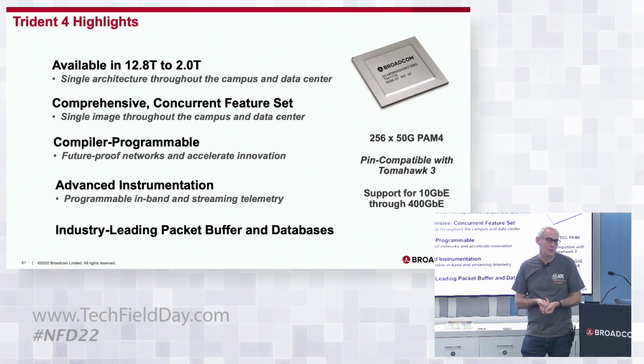The compiler programmable makes it more future-proof. We've added features to Trident 4 after it was finished ourselves. As things are changing, it has a lot of advanced instrumentation. Customers can create new advanced instrumentation by changing the program code. And it has industry-leading packet buffers and databases. One of the things on the Trident line compared to Tomahawk is that normally the FIBs and the ACLs are much larger than on the Tomahawks.